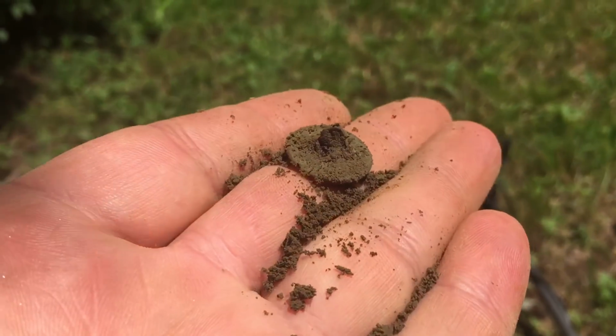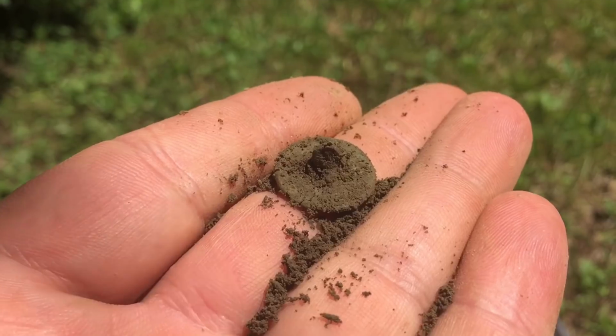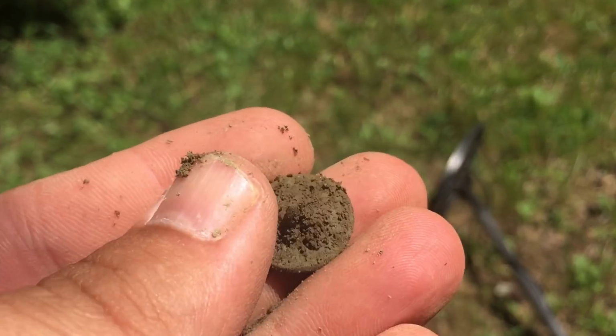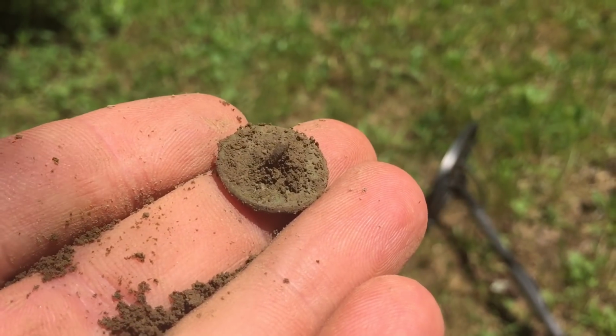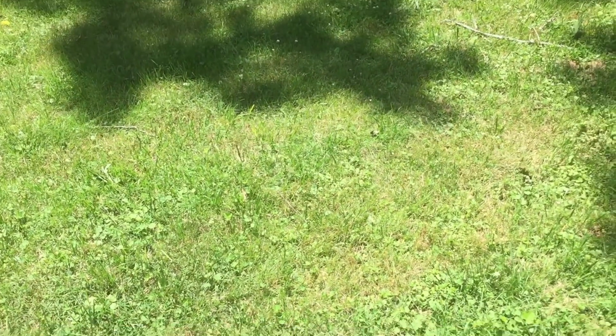Awesome little tiny flat button. Man, this is a good spot. Very good spot. I'm going to keep going. Alright, I had to stop and clean this button up.